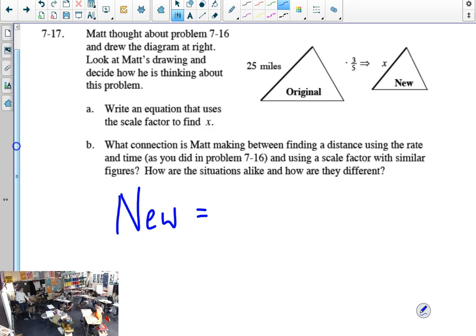Rachel, you got it? What's our equation going to be? Yeah, so new is going to be 3/5 of the original. Because I could say that verbally.